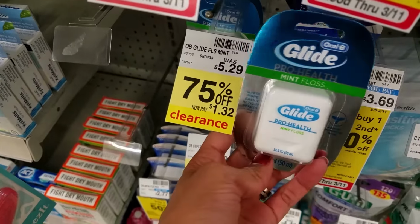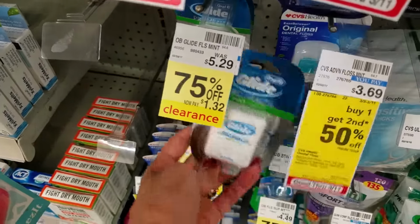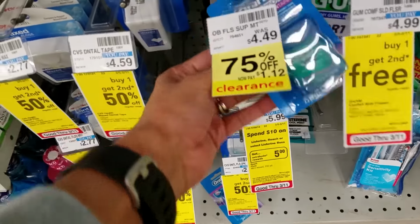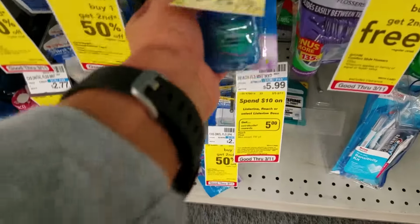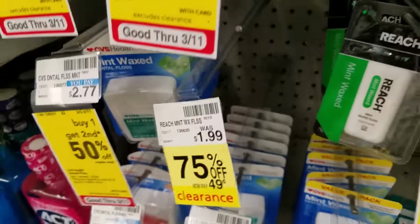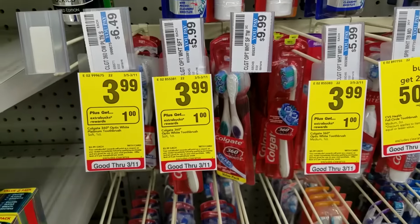The Glide Pearl Health dental floss are 75% off. Actually, a lot of them are 75% off, so great time to get it if you need it. And here's some more. The Reach, 49 cents, but it's all gone. Oh no. Good deal on Colgate toothbrushes.